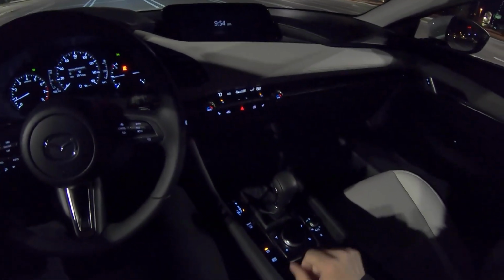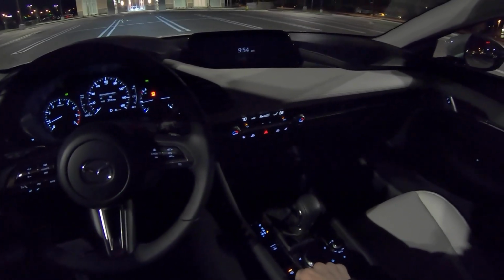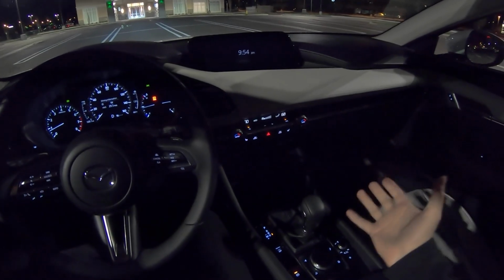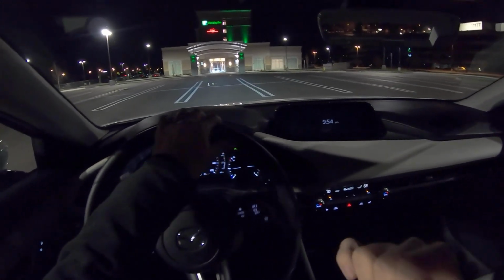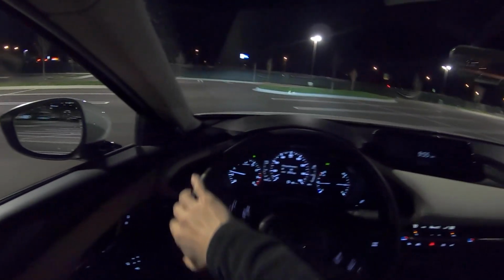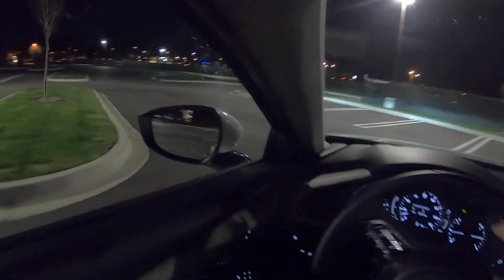Also, it looks like there isn't a way to turn off this park brake when you're in park. Again, another safety thing, but to set off from park to drive, you do have to tap the accelerator, and you'll feel that parking brake disengage automatically that way. Those are literally my only complaints with this car. Otherwise, it's fantastic.